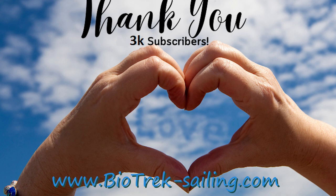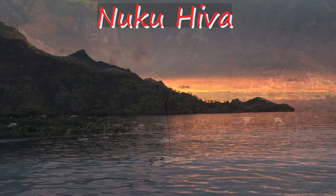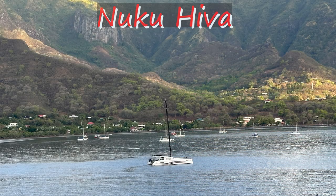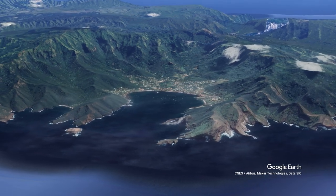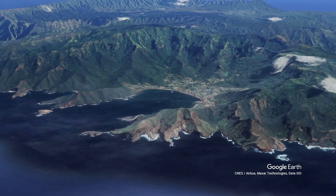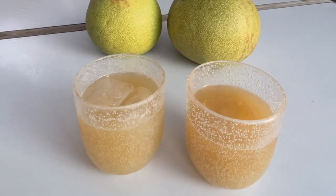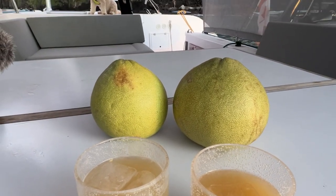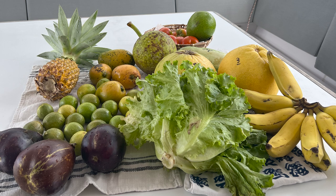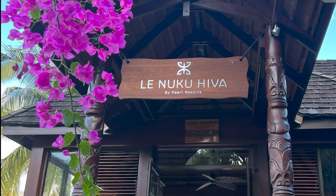In our last episode, we left the Tuamotos to sail to the Marquesas Islands, and we arrived in Taiohae Bay in Nuku Hiva. The town sits on the edge of an ancient volcanic crater, and the islands are lush and green, full of many fruits and vegetables, particularly breadfruit, coconut, bananas, avocado, many, many grapefruit, all sorts of citrus, and even lettuce and tomatoes, which is such a nice change from the Tuamotos. The grocery stores are well stocked, and there are even some very nice restaurants.